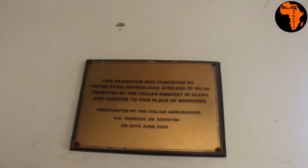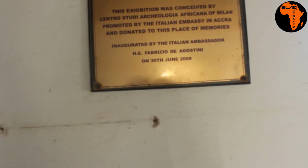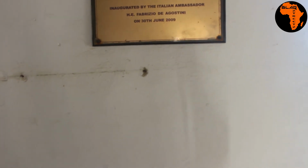And on the side it's written, the exhibition was conceived by Centro Studi Archeologia Africana of Milan, promoted by the Italian Embassy in Accra, and donated to this place of memories, inaugurated by the Italian ambassador.